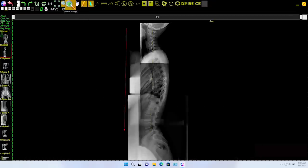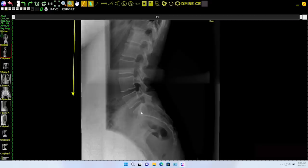And the first good news is your discs are good, okay? L5, you can see they're tilted, and there's a reason I'm explaining this. L5 is tilted, L4 is tilted more, L3 is tilted, 2, 1, T12. You see how they're all kind of tilting back? Slightly angled all the way up. It's telling us all this is compensation for the low back, okay?